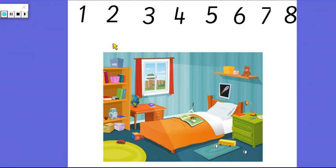So let's check our numbers, make sure they're in the right order. We've got number 1, 2, 3, 4, 5, 6, 7, 8. Big well done putting those numbers in the right order from the smallest number, number 1, to the largest number that we have here, number 8.